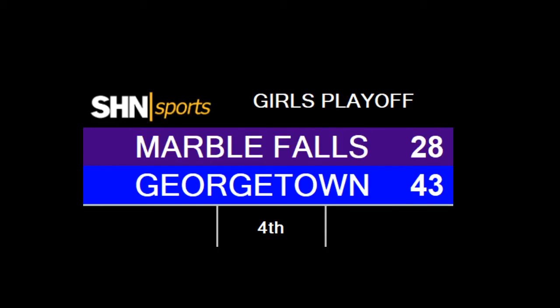Lobs it over to Kendall Olbrich on the left wing. Back over to Riley Olbrich. She tries the three, and it's left short. Rebounded by Jade Smith. Harris down the right sideline. Gets it ahead to Hampton. Hampton is fouled on a shot attempt. She'll shoot 2 free throws.